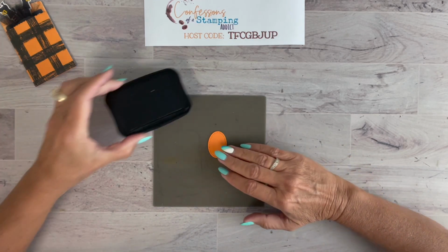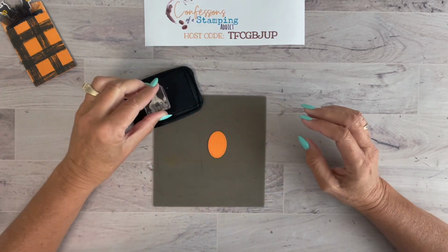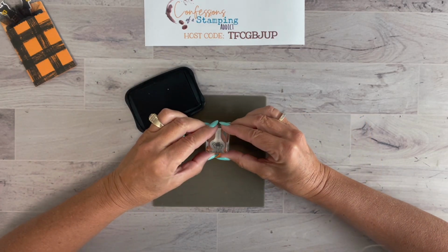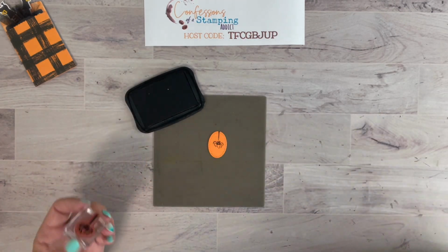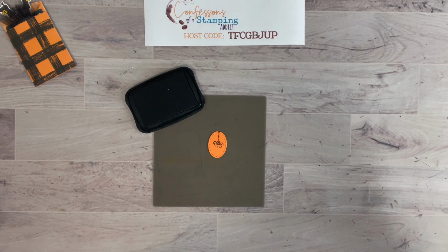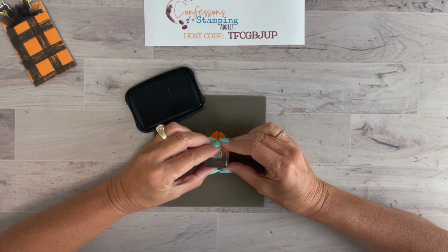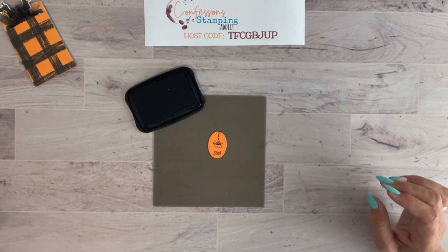This is Memento Black, and I'm gonna grab the little spider that came with the Scary Cute stamp set, and let's just stamp this in the middle, and we'll have a little spider coming down. And then the other one is about the only sentiment that's gonna fit on this, the word boo. So let's just put boo underneath it, like that.